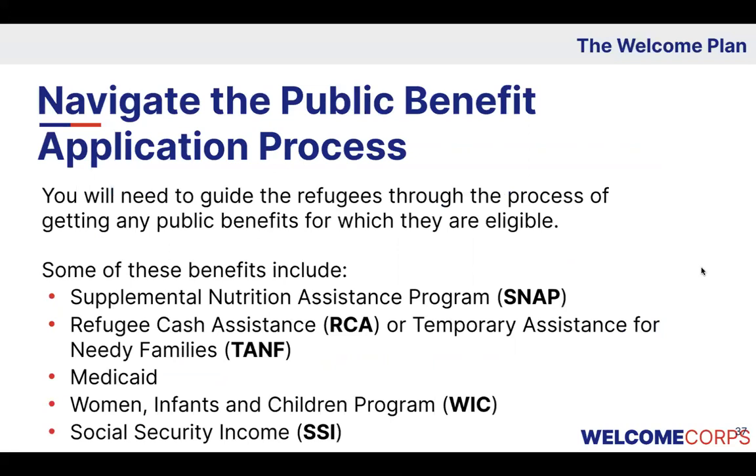Thanks, Anne. And now I want to talk about the next section, which is about navigating the public benefits application process. You will need to guide the refugees through the process of getting any public benefits for which they're eligible. And the great thing is that refugees are eligible for public benefits. Some of those benefits include SNAP, formerly known as food stamps, refugee cash assistance, which is called RCA, or temporary assistance for needy families, which is called TANF. Also Medicaid or refugee Medicaid, as well as the WIC program for women, infants, and children. And finally, Social Security income.